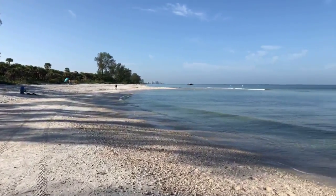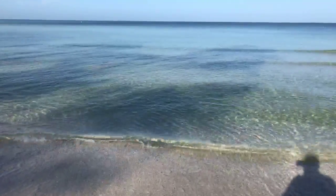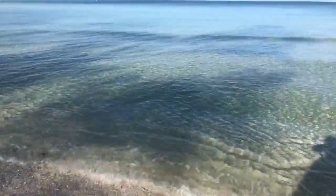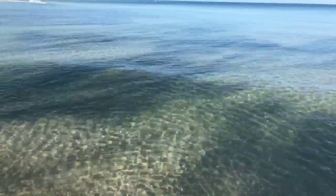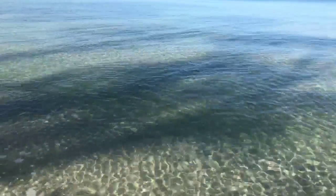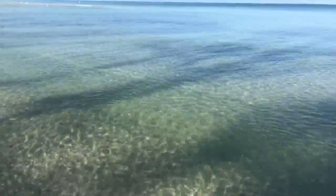Look how beautiful this water is. Absolutely gorgeous. Look at the colors. The reflections, isn't that beautiful?